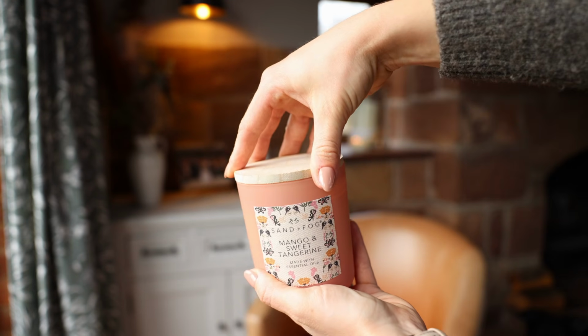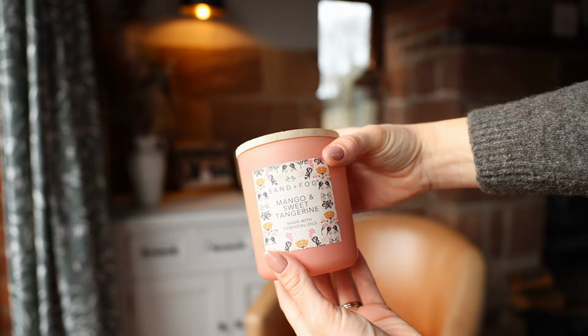It's very, very strong smelling. It's actually, considering it's mango and sweet tangerine, quite floral, and it really just reminds me of summertime, and those fresh florally scents when you walk through the garden and that kind of thing, and it's just gorgeous. I also really loved the colour.